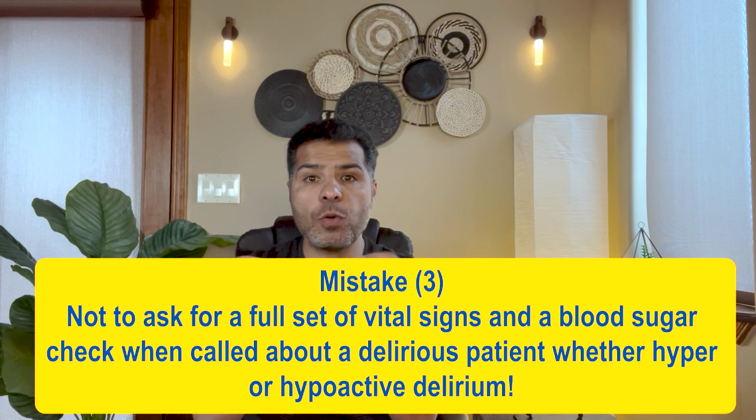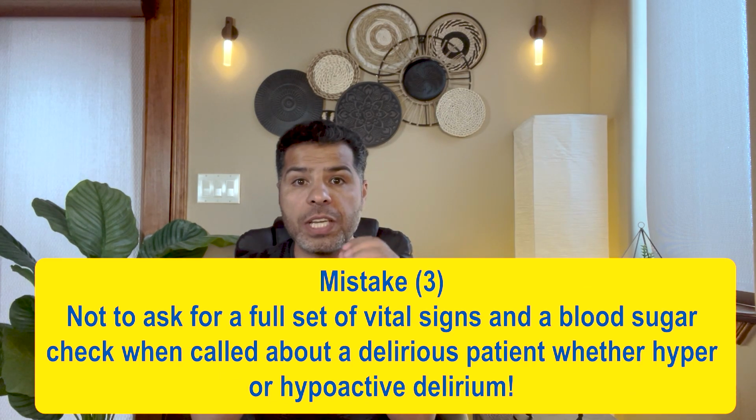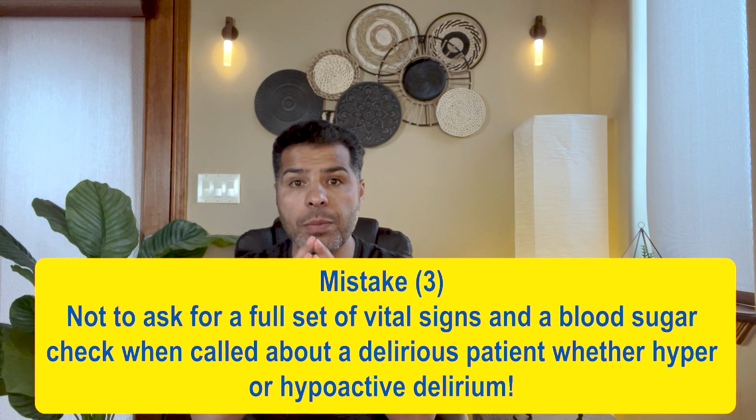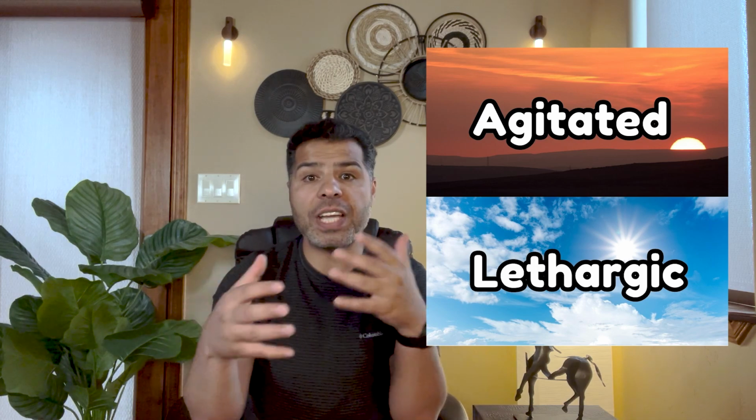Believe me, these prevention strategies are powerful and they do work, so please use them. The third mistake is not to ask for a full set of vital signs and a blood sugar check when called about a delirious patient, whether hyperactive or hypoactive delirium. Most patients actually will alternate between hyperactive and hypoactive delirium, sundowning and agitated at night, lethargic and obtunded during the day. Remember, most, not all of them.